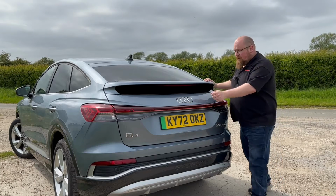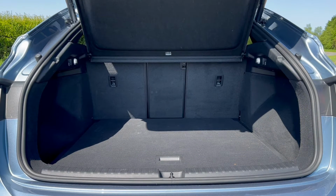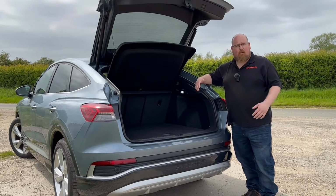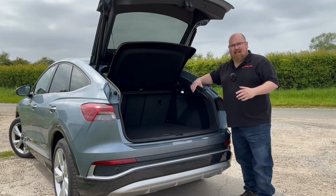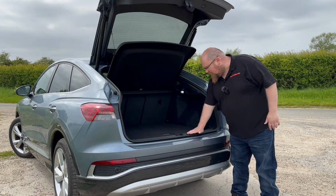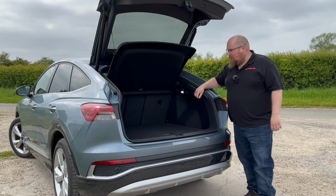Opening the boot on the Q4 Sportback presents you with 535 litres of space, which is actually very impressive for this segment of car. It does beat the likes of the Hyundai Ioniq 5 and loses out to the Skoda Enyaq, which isn't really surprising. But once you've got the boot open, you're greeted with a nice wide square load area, so you can easily get a couple of suitcases or a few weekend bags in there. And what I like as well is that there's virtually no load lip, and there's a nice little scuff area there as well, so you're not going to hit the paint as you're loading or unloading any large bulky items.